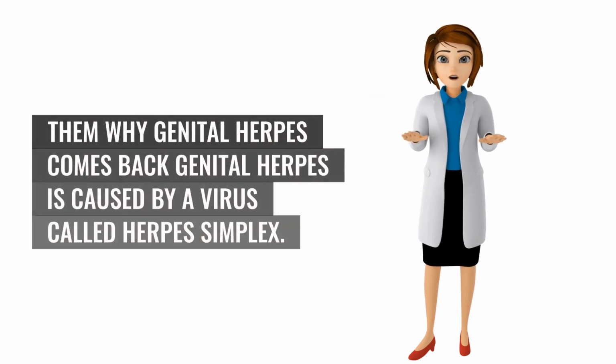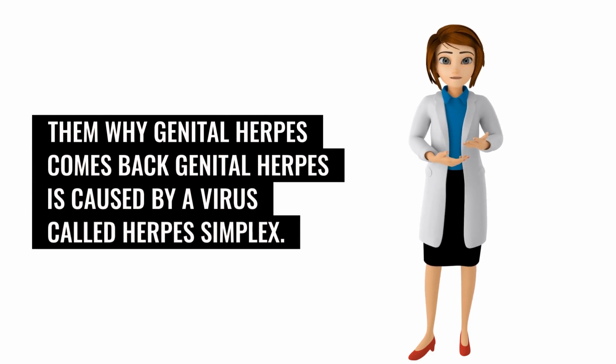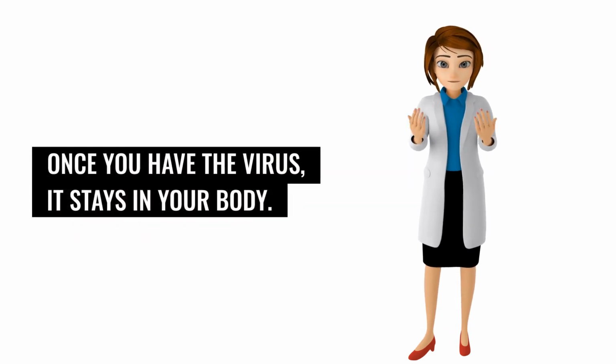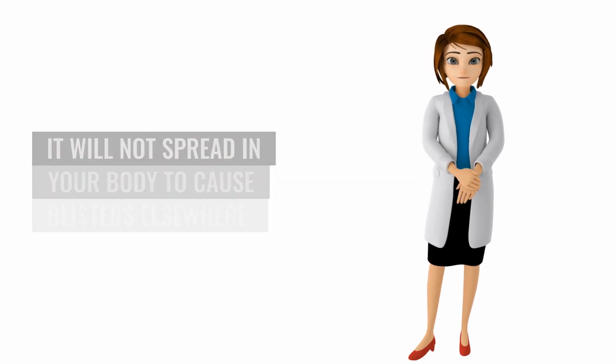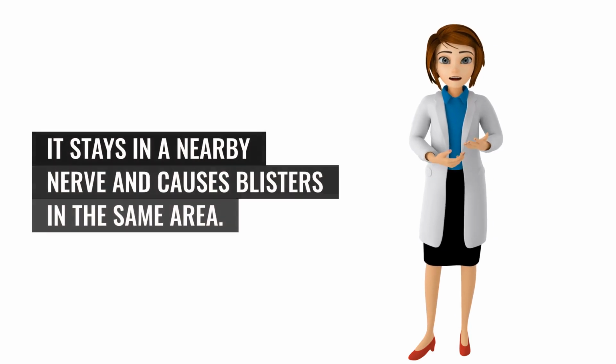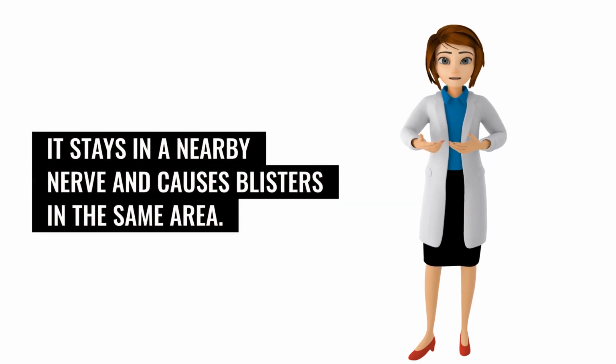Why genital herpes comes back. Genital herpes is caused by a virus called herpes simplex. Once you have the virus, it stays in your body. It will not spread in your body to cause blisters elsewhere. It stays in the nearby nerve and causes blisters in the same area.